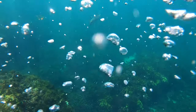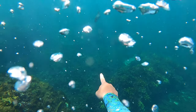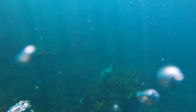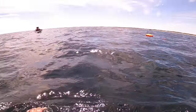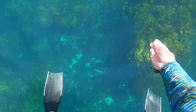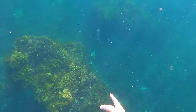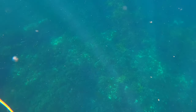On my way to the surface, another Samson fish sneaks up behind me, looking very curious, swam straight at me. It turned away when it realized I was looking back. That's a good eating size Samson fish. The family would enjoy it, so I decided to get the spear gun for when it comes close again. I'll take the shot.